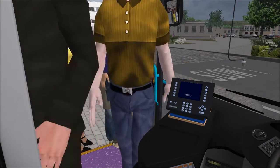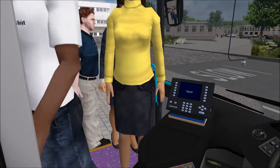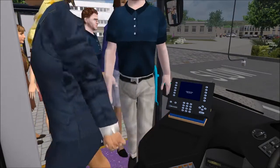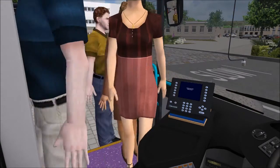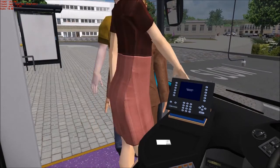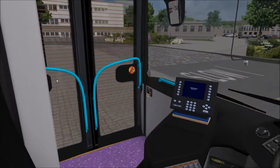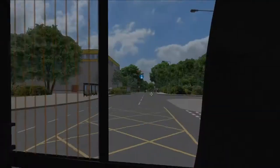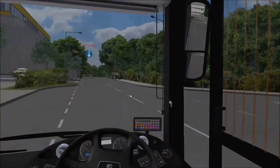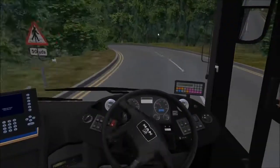Right, let's get people on, and then as soon as they're on, we will get going and then get out of here. Come on, sit down, please. Here we go, downhill. Let's get back to Cotterell.